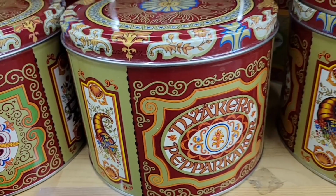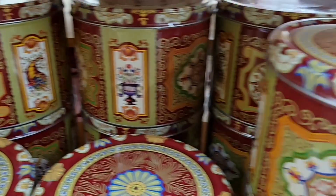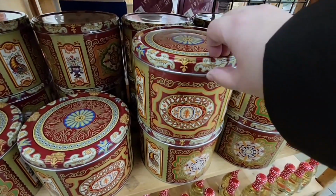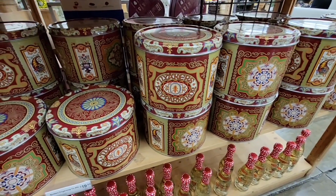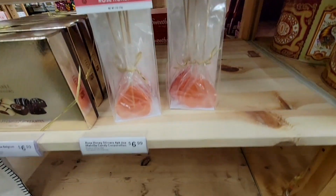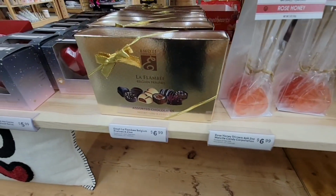Now for $20, these are ginger snap cookies and this beautiful tin. Oh, that is so pretty. And the tin alone, I just absolutely love it. And these honey spoons, the rose honey. Interesting. $7. Looks like there are three of them in there.